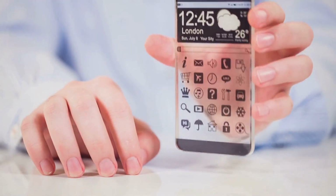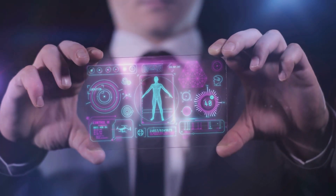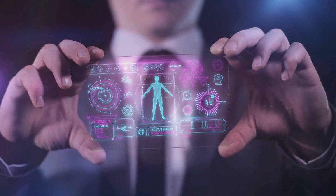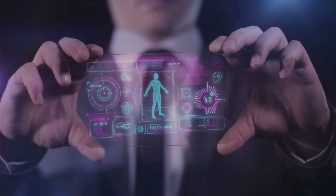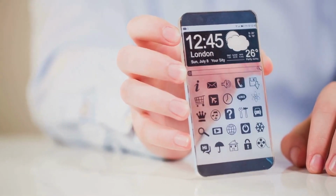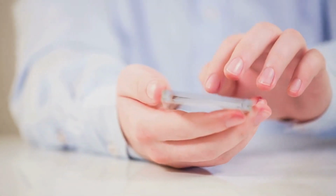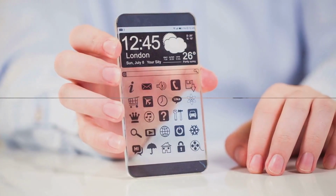As the technology evolves and improves, we might see it being used to power larger devices, perhaps even our smartphones and laptops. Harnessing body heat for energy is a promising development in the field of energy harvesting. It's a perfect example of how we can turn everyday phenomena into practical, sustainable solutions. The power to energize our devices could be within us, literally.